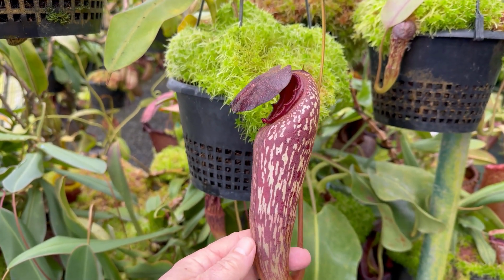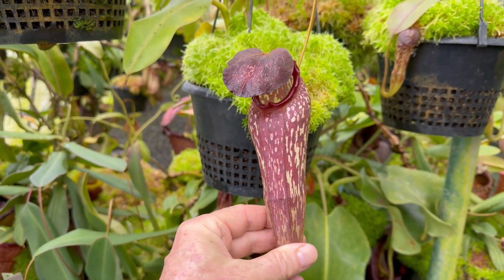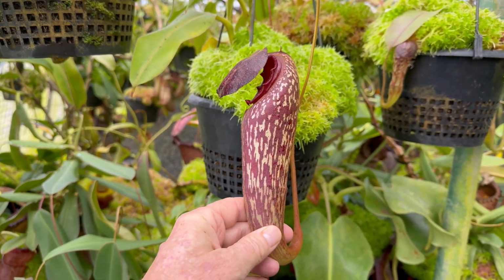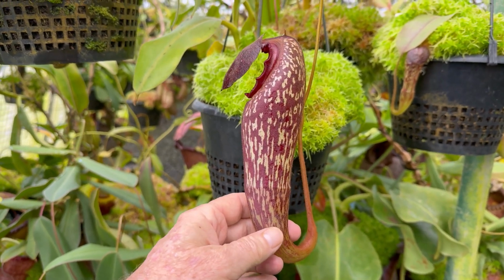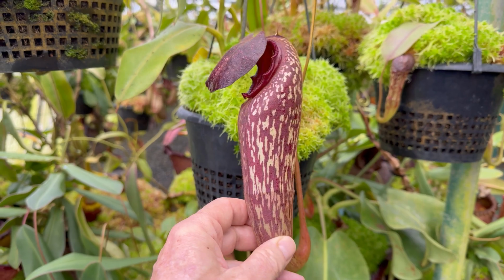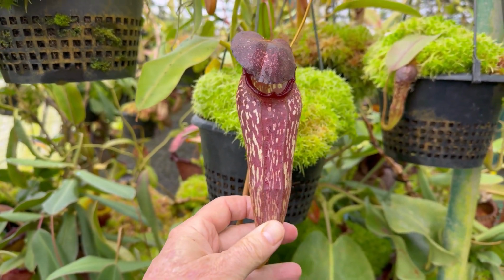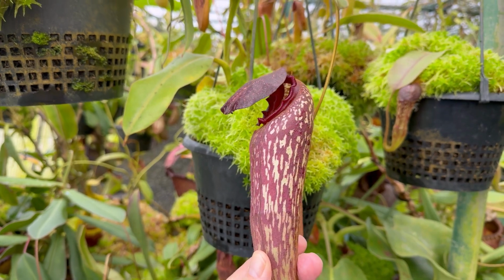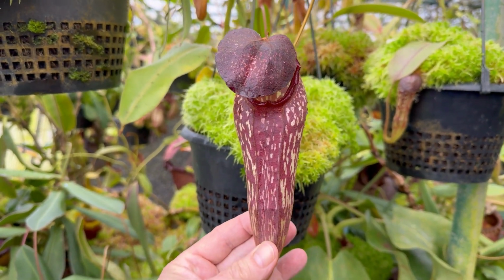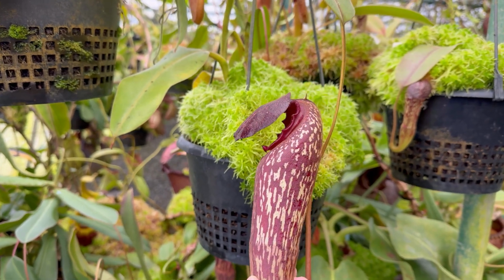So here's a picture on a true specimen of Nepenthes klossii. I'll explain why I say a true specimen in a few moments. We're going to discuss a little bit about the origin of the species, or the origin of it in cultivation anyway, and horticulture, and also a little bit about the cultivation of it, the growing. So as you can see, it's a remarkable species.